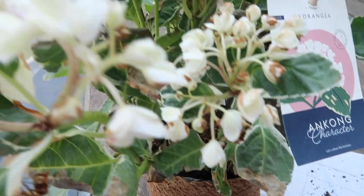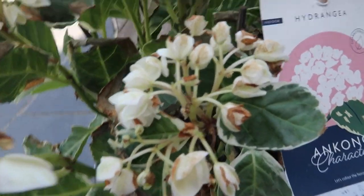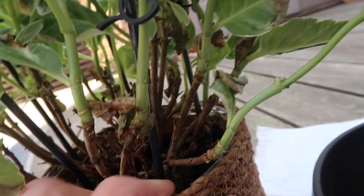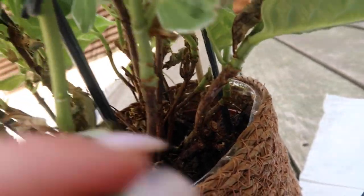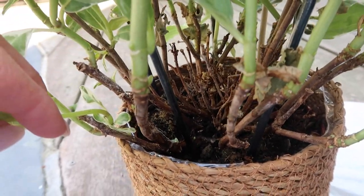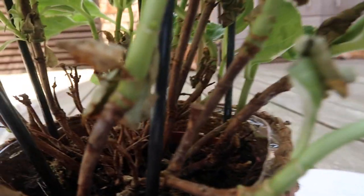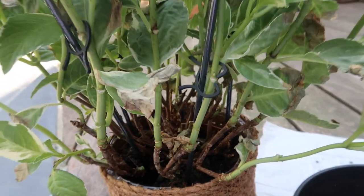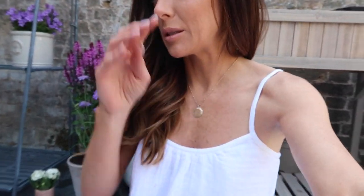So as you can see, they're a little brown. The bottom of the stem on one side is green and then this side is quite brown, which is kind of what they were like when I first bought them. So I hope that's not a bad sign. If you are a pro at potted hydrangeas, please send me all your tips, because I'm about to pot her in a pot that's better for outside.